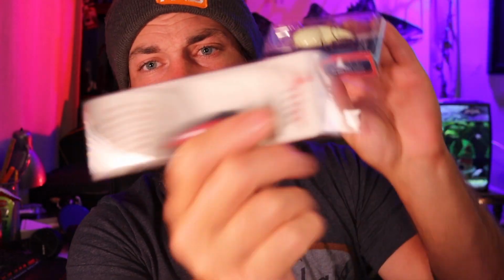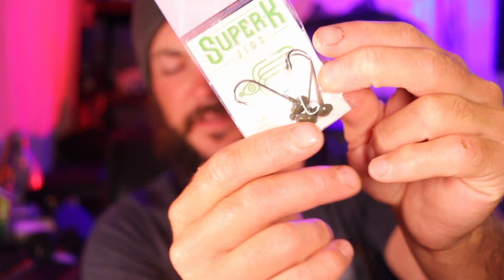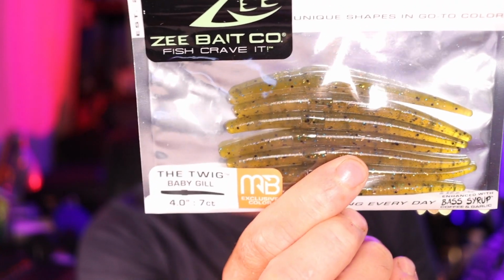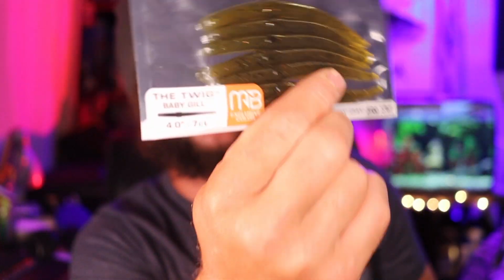Now both the Freak and the Bruiser Cruiser, those are both shallow diving crankbaits. Some Ned rig hooks. Gotta have some Ned rig hooks, especially when you get a nice little Ned rig. This would work well on a shaky head as well. This is the Twig in baby gill color by Z Bait Co.